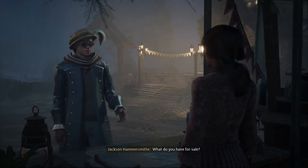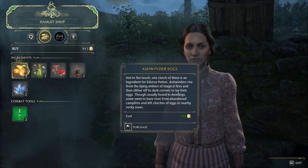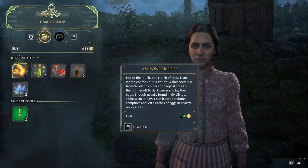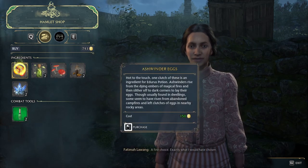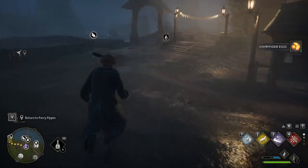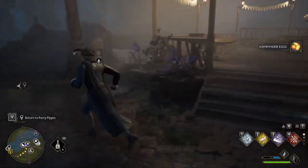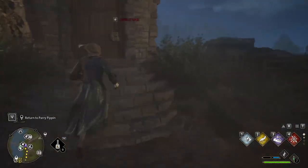What do you have for sale? What are we looking for today? Yeah, let's get one of them. A fine choice. Exactly what I would have chosen. I know a Merlin trial when I see one. Yeah, that's what.